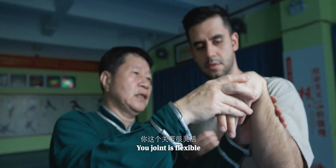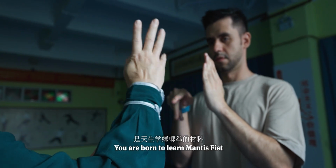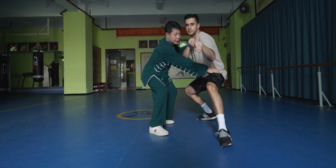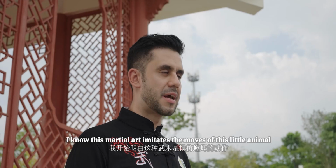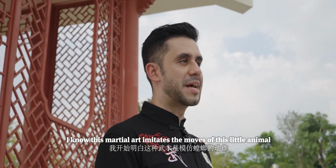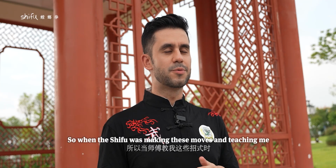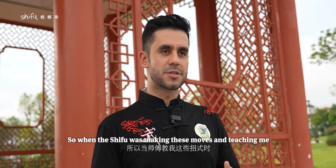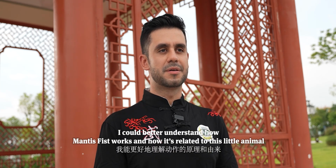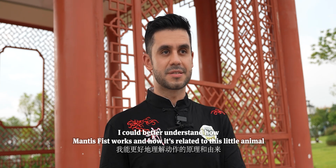I know this martial art is inspired of the moves of this little animal. So when he was making these moves and he was teaching me, I was actually understanding better how it works and how it's related to this little animal.